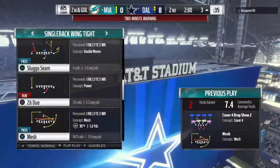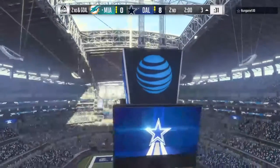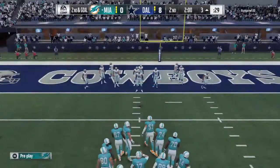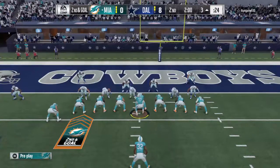2 minutes to go here in the first half. We're back to Arlington right after this timeout. And on the outside, they're playing press coverage.